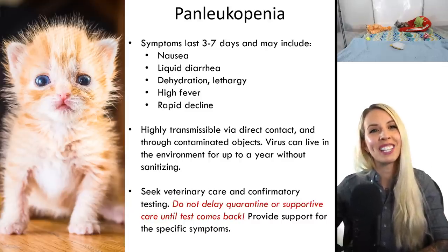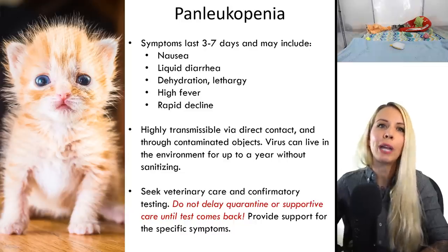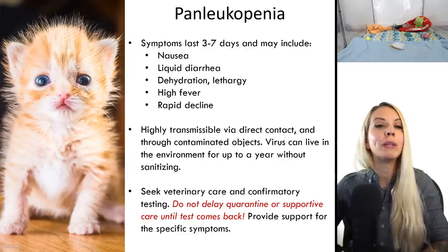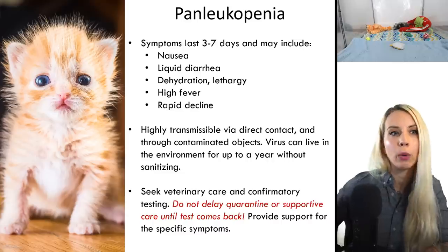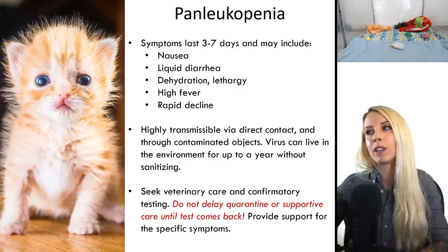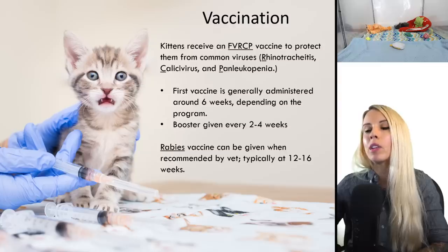So this is another reason that I'm a big fan of keeping kittens contained. You can see Spinach up there in her little playpen. Heaven forbid, if Spinach ended up having panleukopenia, it would be a lot easier for me to sanitize that space. I can wash everything that's in there. I can toss stuff if I need to, but she has not now contaminated my whole house, right? So provide support for the specific symptoms that come up, and we'll talk about supportive care in a moment.